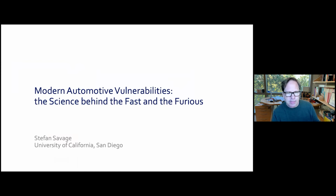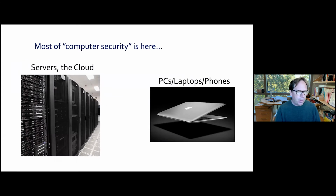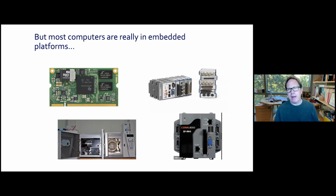So some 10,000 foot context first. When people talk about computer security and when you look at what are the products and services and effort and research and funding and so forth, most of it is focused on the things that we traditionally think of as computers: servers, laptops, cell phones, perhaps. But in fact, the vast majority of microprocessors in the world are in embedded platforms. They are not in general purpose computers, but they have all the same power as general purpose computers in the sense that they can compute the same general functions, have the same strength, and hence the same kinds of weaknesses.